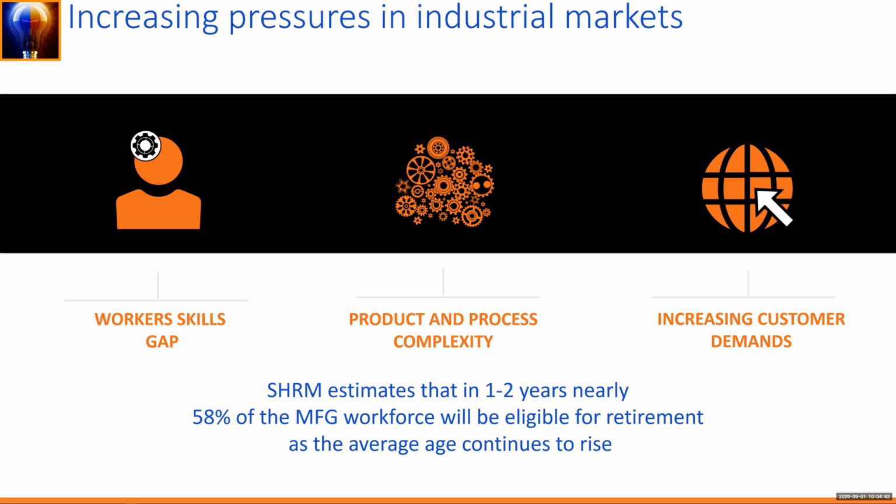Product and process complexity is ever increasing. And with a lot of the things that companies are doing to add smart products into their portfolio and so forth, that is increasing faster than it ever has before. And then we live in the age of instant gratification for end customers as well as business customers, where the customer demands are continually increasing and driving additional requirements on the suppliers.